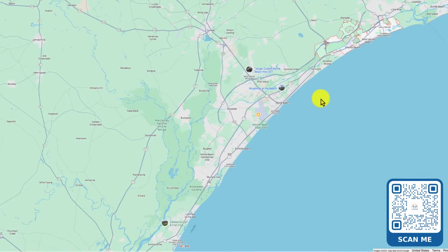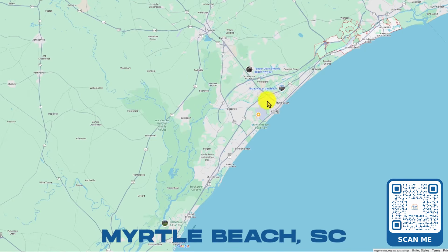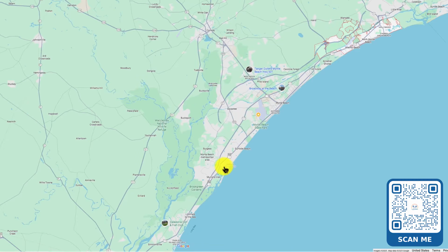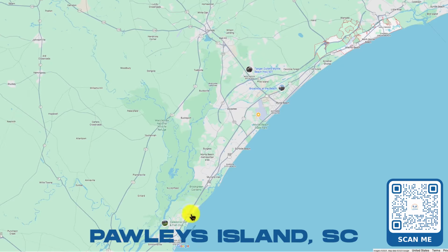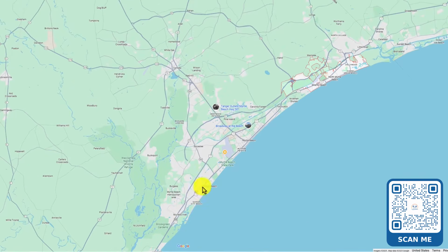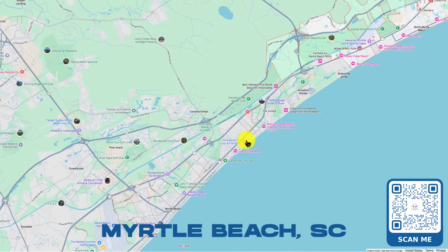All right, so here is the map portion of the North Myrtle Beach video. As we always do, I'm going to start but kind of back out just to give you a lay of the land. So this is the North Carolina, South Carolina line up here at the north. The city of Myrtle Beach, or Myrtle Beach proper, is going to be right here on the ocean. And then as we move our way south in our area is going to be the Litchfield, Pawleys Island area. So North Myrtle Beach is going to be located just north of the city of Myrtle Beach.